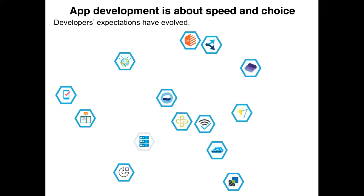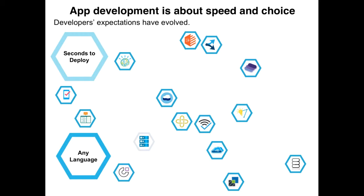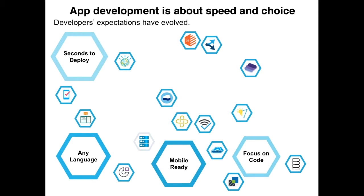The instant power and speed of cloud has brought about new expectations for building applications on it. Developers now expect to be able to deploy updates to their applications in seconds, to write their code in whichever tool or language they choose. Each has its own distinct personality, and followings of developers have evolved around each of these. To build applications that are mobile ready, as users today expect their experience to be tailored to whatever device they happen to be using. To focus on writing code, not on the administration of servers, virtualization, operating systems, and middleware.